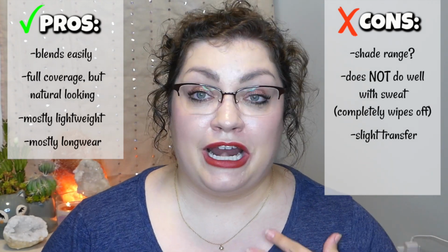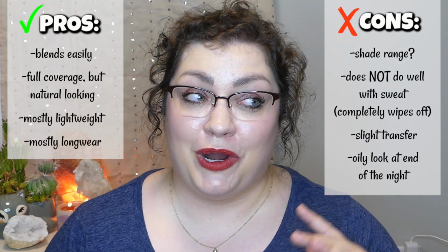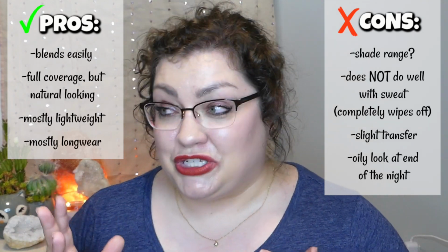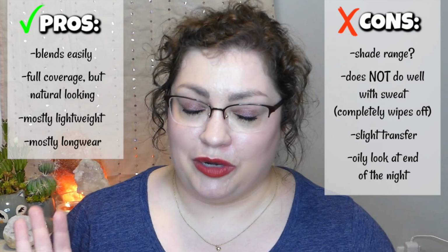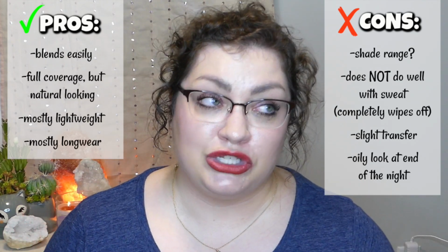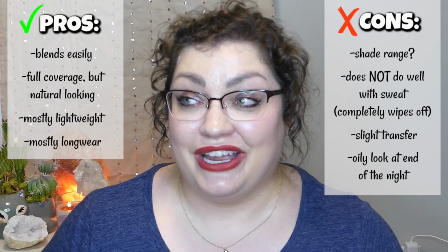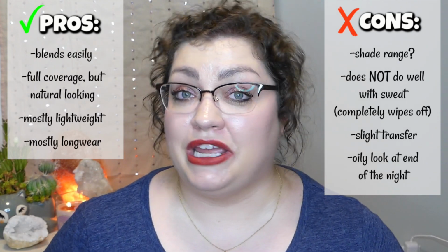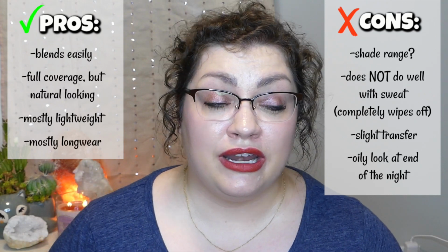And then at the end of the night, it can look super oily regardless of whether I wear no primer or primer, and whether it's a mattifying primer or a moisturizing primer. It's a bit oily. Now granted, we could probably take care of this with some blotting papers or some powder, but at this point I'm just ready to go to bed, so why bother? But if you have more oily skin than me, it might be something to note because it might get more oily sooner on.